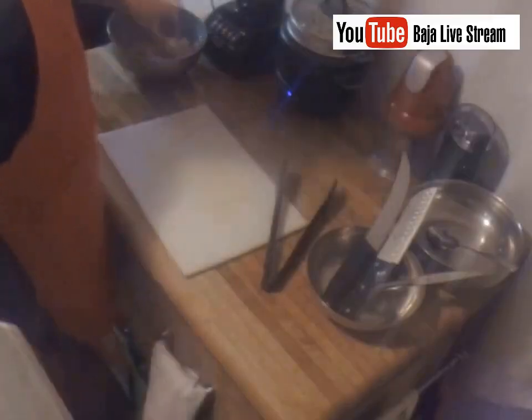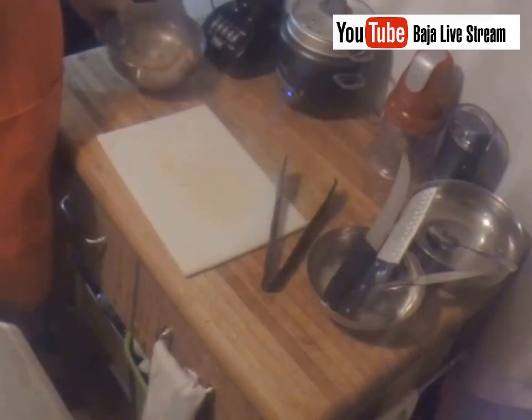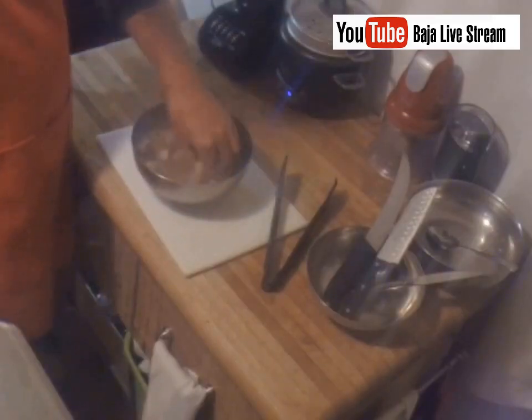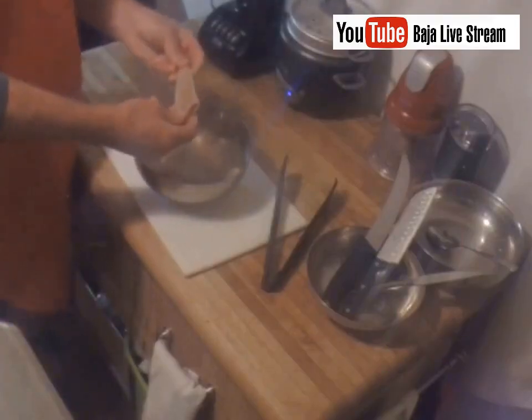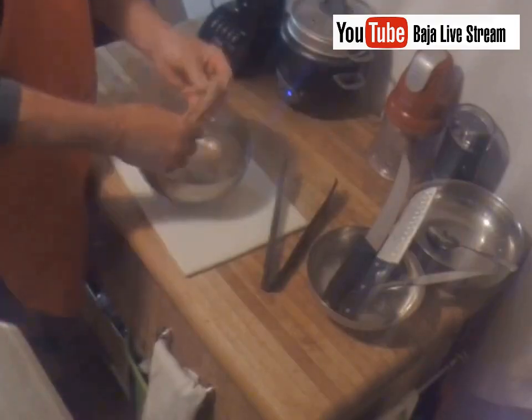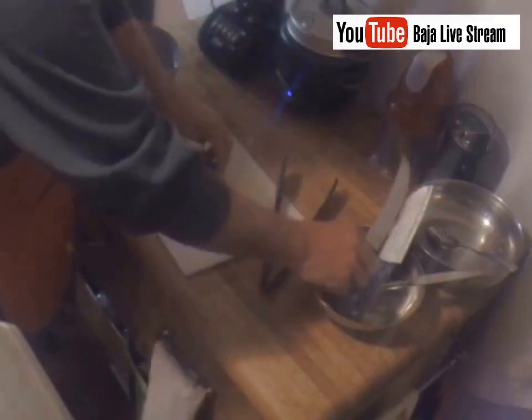So basically what you've got are 2 different parts of the clam. Okay, you've got the neck here, these beautiful meaty pieces. And this, what they say, is go straight to sashimi. And this part here is what we're going to be doing our clam fritters out of.